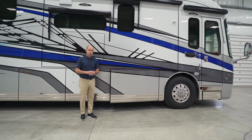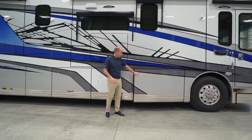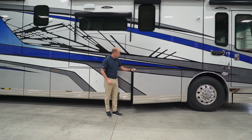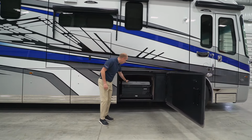If you do have an electrical issue, by all means, there is a manual key override for all of these doors. For us, it's something that's extremely convenient. One push of a button that will open up itself. As you can see, it wants to do so. And again, the locking is the exact same way. Behind this door is actually going to be a standard cooler.